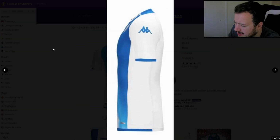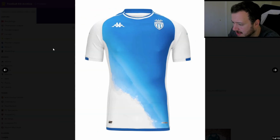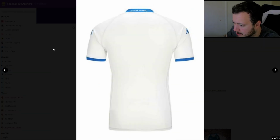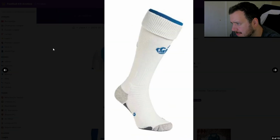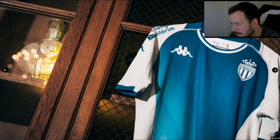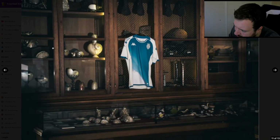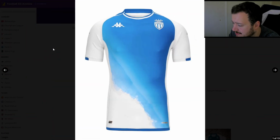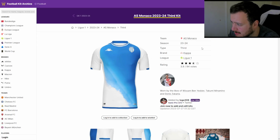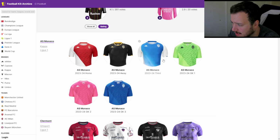Okay, kind of looks like a coastal line a little bit, doesn't it? Like the sands of a beach and the water touching it right there. That's what it kind of reminds me of. I'm really liking all these across the board though. I'm gonna give this one a B as well. That's above average. My favorite is the away, but I like all three of those. Monaco is starting us out strong here in France.